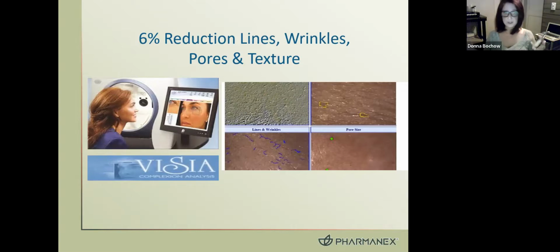You can see how someone relates to their genetic age, as to what you're seeing under their skin. Also for sun damage, they can see a 6% reduction of lines, wrinkles, pores, and texture after a galvanic treatment. Microcurrent treatment, but galvanic is what we used to call the device, and galvanic is a form of microcurrent. So I apologize, I'm getting the devices confused.